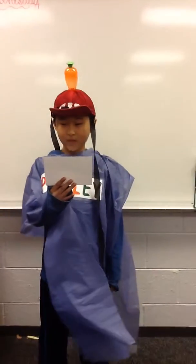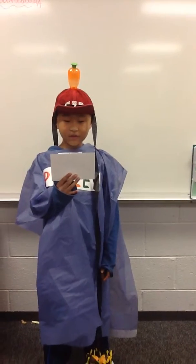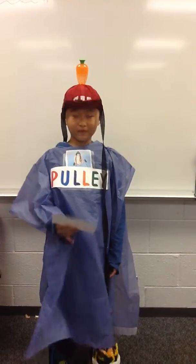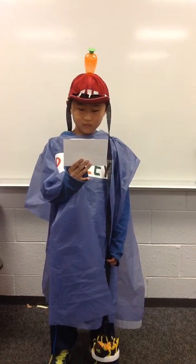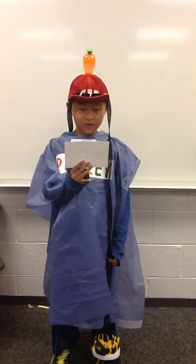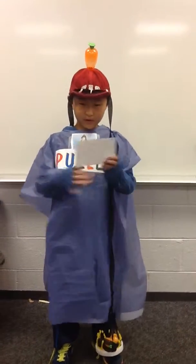Do you ever think about how cranes work? Cranes have a pulley. The definition of a pulley is a form of lever to lift an object. You need to pull down on a rope. Now you know about pulleys.